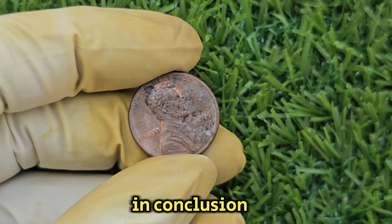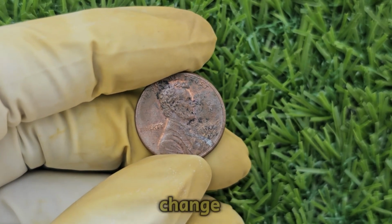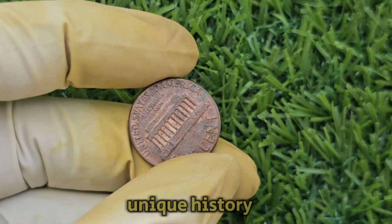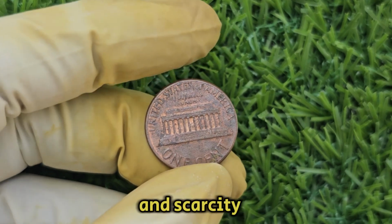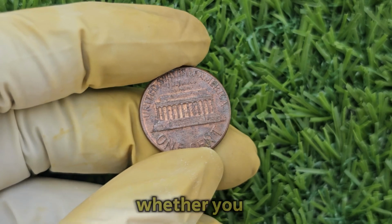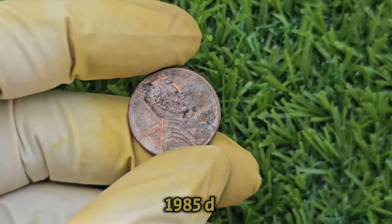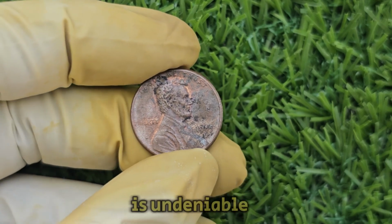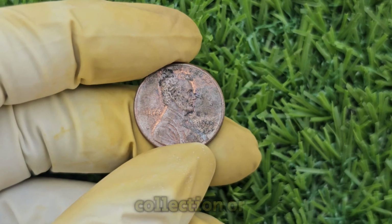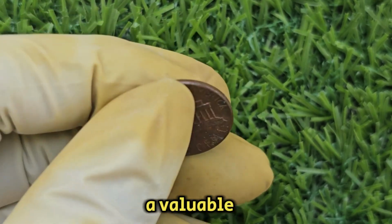In conclusion, the 1985D Mint Mark Lincoln penny is not just a simple piece of pocket change, it is a hidden treasure waiting to be discovered. With its unique history, potential value, and scarcity in the market, this coin holds a special place in the world of numismatics. Whether you are a seasoned collector or a novice enthusiast, the allure of the 1985D Mint Mark Lincoln penny is undeniable. So, keep your eyes peeled for this elusive coin in your collection or during your next coin hunt. You never know when you might stumble upon a valuable piece of history.